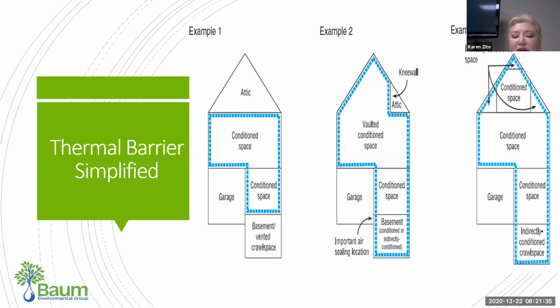You will see in the middle one that sometimes you'll have vaulted ceilings or conditioned space there, but you'll have a little knee wall where there's a small portion of the attic. Knee walls are notorious for areas that people forget to insulate, and they can provide uninsulated areas that can cause a lot of problems in a home.